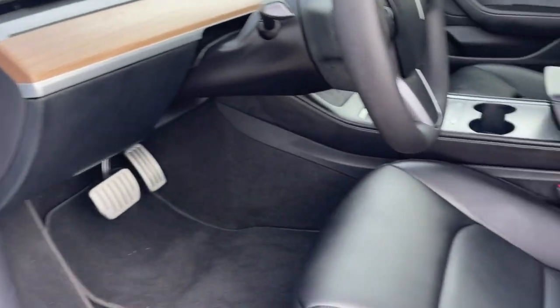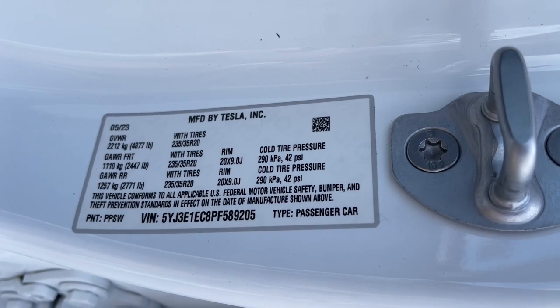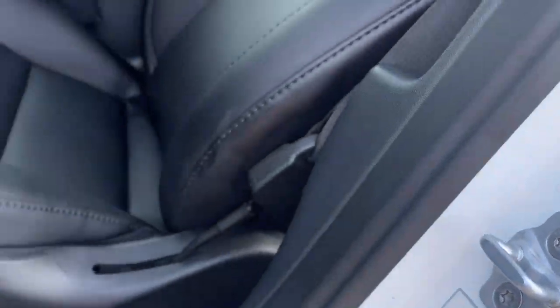Performance meets next gen efficiency in this exhilarating Model 3. See for yourself when you take it out for a test drive. Our professional staff looks forward to giving you excellent service.